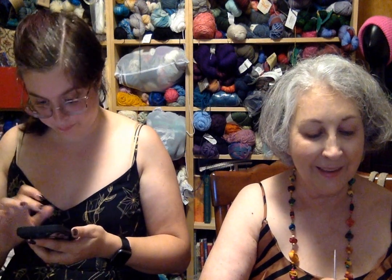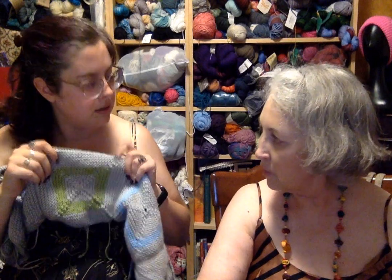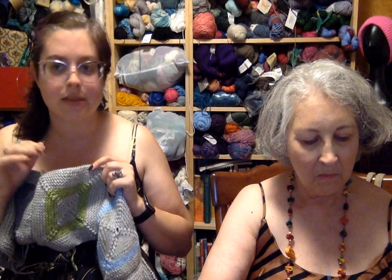So I thought about it. I'm sure you did. Because it'd be a good stash buster. Yes. But yeah, so it's really cute. I'm really enjoying it. What I'm also doing is I'm not using the recommended yarn. I'm using Caron Soft and Shiny, you know, my standard acrylic for babies. And I decided to knit it on size 7 needles because I really like the look of the garter on 7s with this yarn. I already knew that.